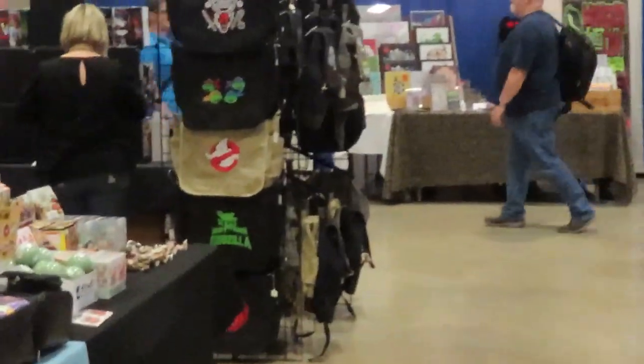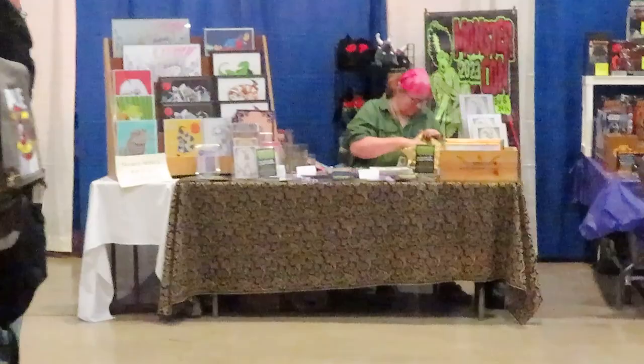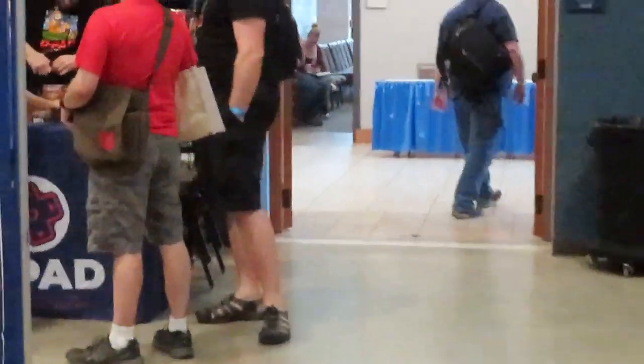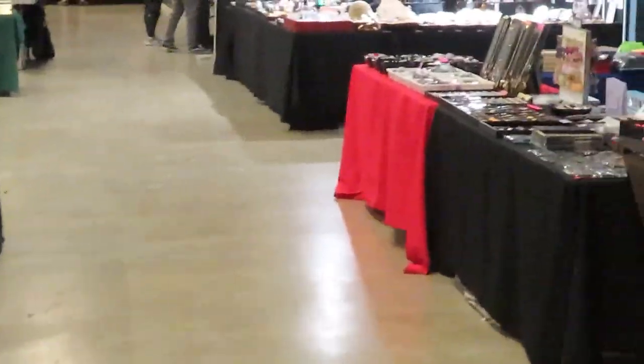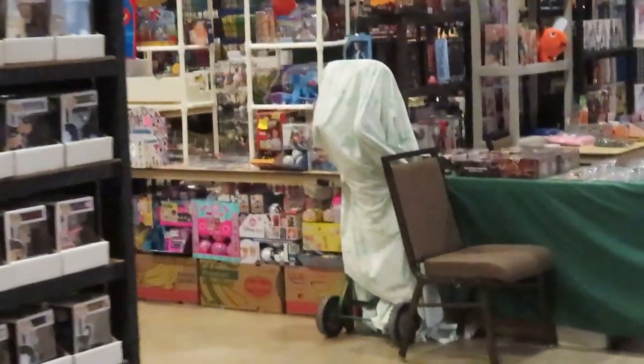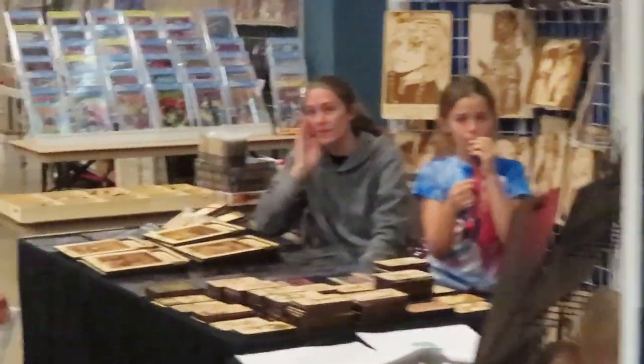But yeah, this is the convention center, this is the vendor hall, so we're not quite at the artist alley yet, which is where I'm at. He'll end up in the artist alley up next, but the vendor hall does have quite a bit of vendors, a lot of selection to choose from, a lot of toys mainly, and then they do have bigger booths that are also artists, but they pay to be in the vendor hall. I like being in the artist alley. I don't think I'd ever pay for the vendor hall specifically.